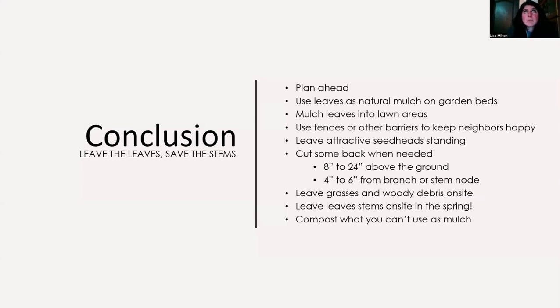If you have the benefit of planting, if you're starting from scratch, plant trees that you would want to use as mulch in your gardens now. Use leaves as natural mulch on your garden beds as much as possible. It saves you money, and it also has all of the benefits of a store-bought mulch, while also having the added benefits that we've mentioned in this presentation.